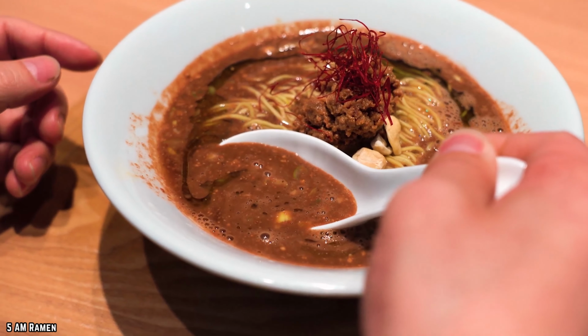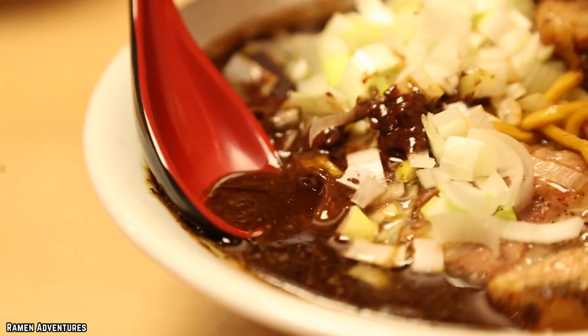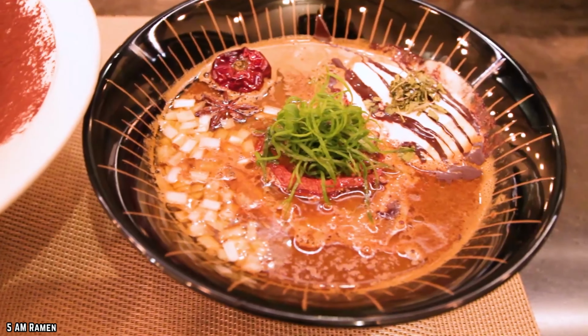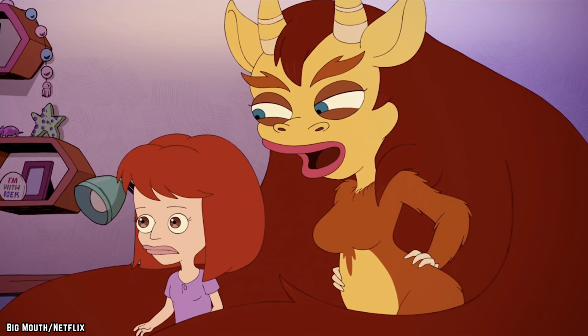We'll leave it up to the masses to decide if this one deserves to stick around, but if we had to guess, the niche group that this brand of ramen caters to will not let it go quietly into the night. Gyoza ramen. Beautifully done, my little gyoza.